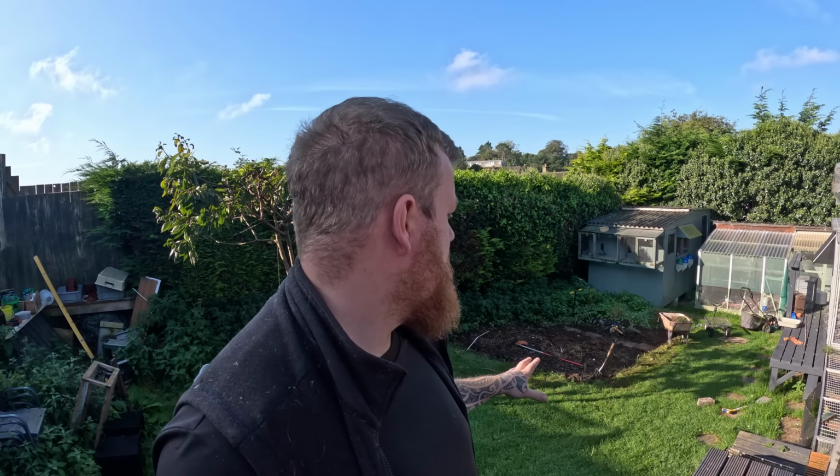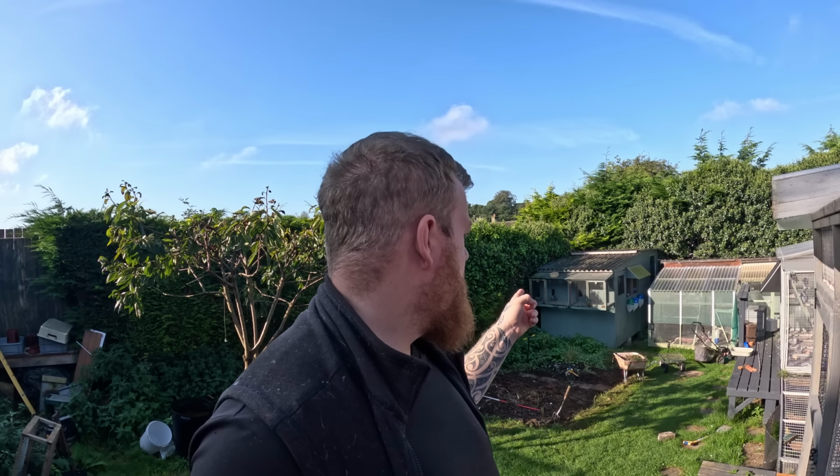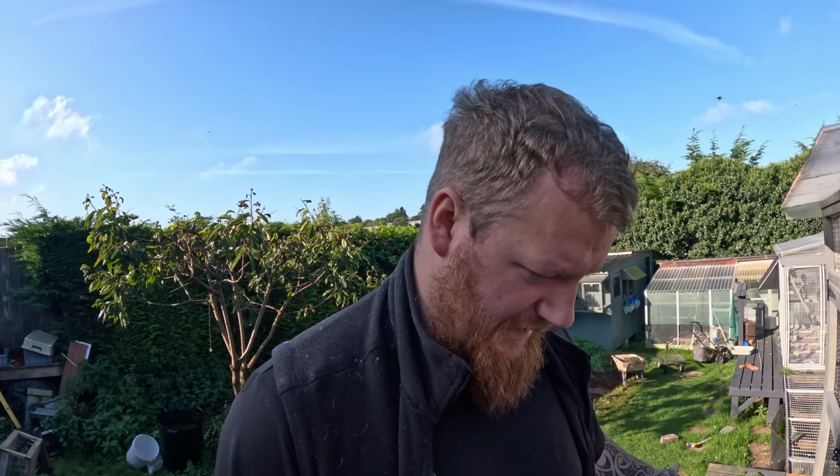This actually used to be Dad's garden patch, but with his health and whatnot, it has gone to flop. We are currently digging it out, getting rid of all the roots and whatnot, and we're looking at changing the front of this. So stay tuned, and we'll show you what's going on.